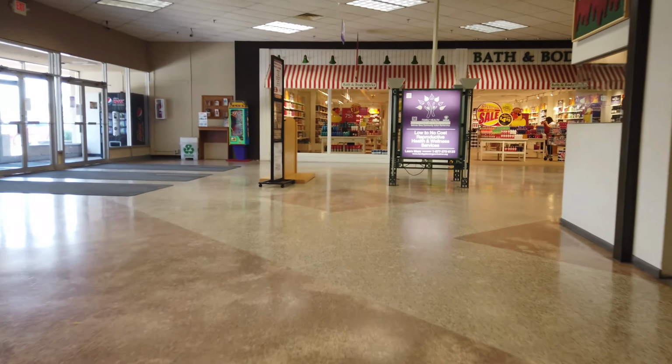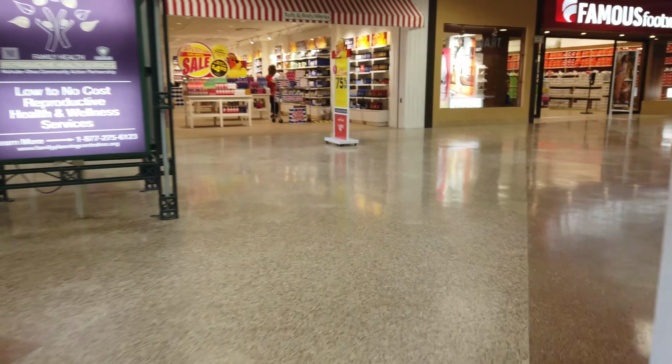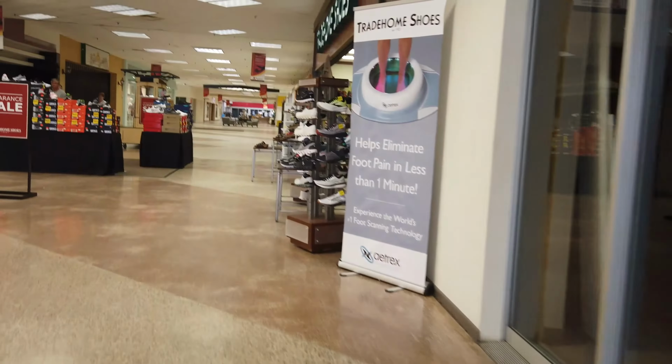Viking Plaza continued doing well until 2018, when Herberger's and JCPenney's announced closures. The mall also lost Route 21 and Book World.